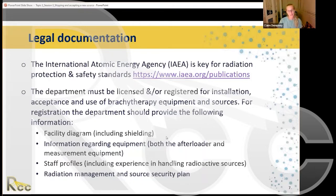That's much better. So I mentioned last week the IAEA really has a lot of key documents in terms of radiation protection and safety standards and international guidelines. So I strongly recommend you go to that website and have a look at what they've got. It can be overwhelming. There are a lot of publications, but it's a really good place to start, particularly if your country doesn't have any official recommendation or legal documentation. It may be your responsibility to help develop that with your governing body. So I'd suggest heading to the IAEA to look at that.